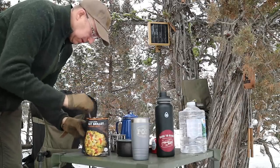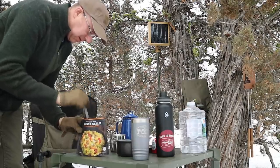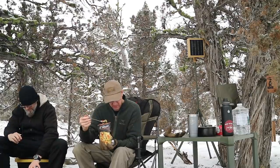All right, now I don't know these meals like I know the Mountain Houses, so I'm not 100% sure how much water to put in here. So I'll just eyeball it. That looks good though. All right, here we go. Taste test on the Peak Refuel breakfast skillet.